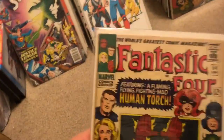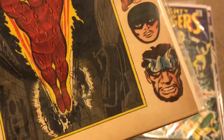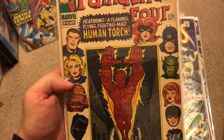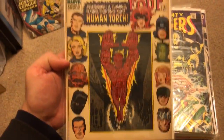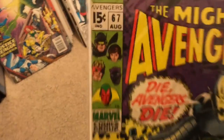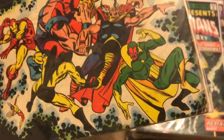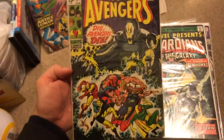And then some of these older books that I have, I picked up, but they're pretty beat up. But, you know, I'm a fan. I like the storylines and the artwork too. That one just jumped out to me for the artwork, the front cover. This Fantastic Four #54. And then Avengers #67. This one's really beat up. But you got Ultron right there. Awesome cover and story.